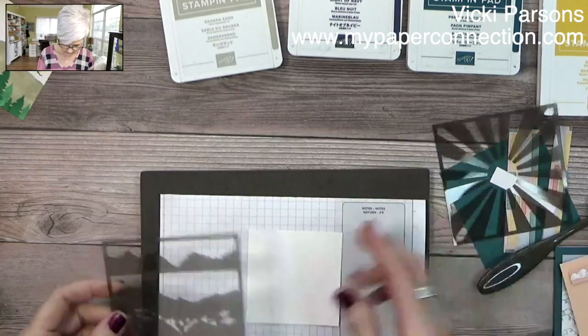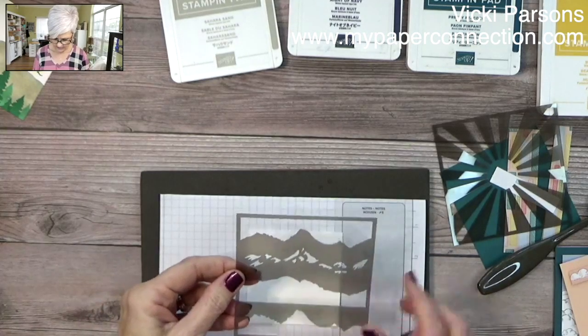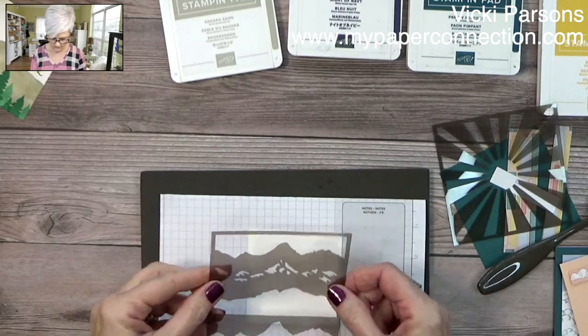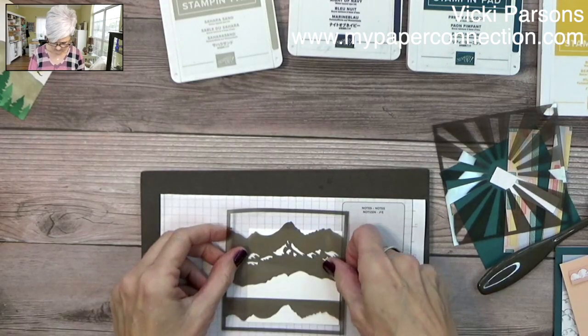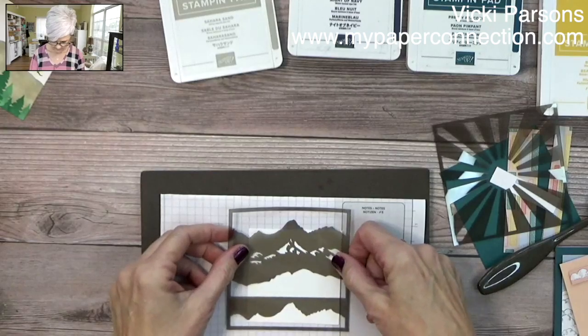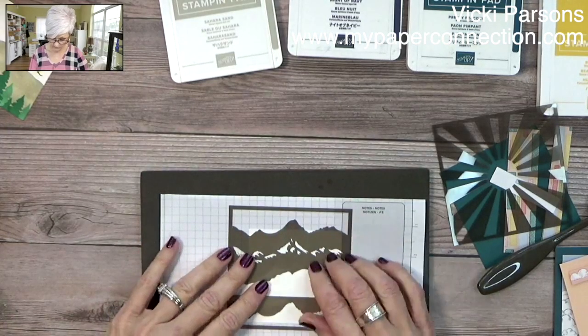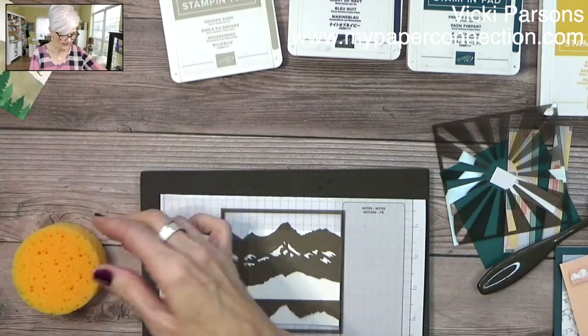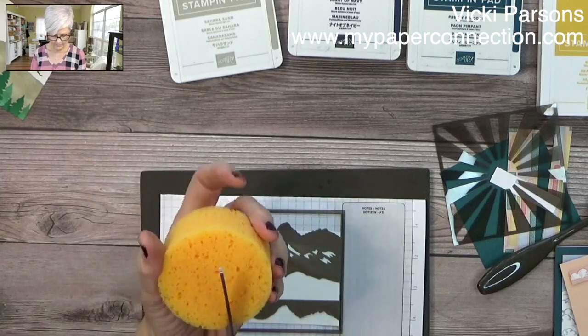Okay, so the first thing I'm going to do is use this side of this particular image here of the mountains stencil. And I'm going to do it about like this. And I'm just going to hold it down really well. But before I do that, I'm actually going to take my Stampin'.